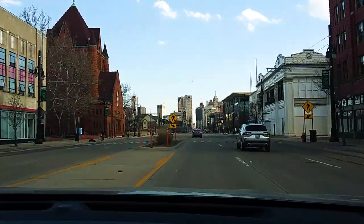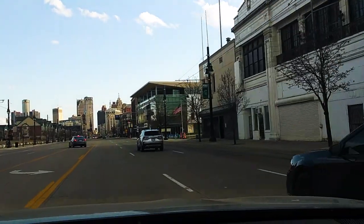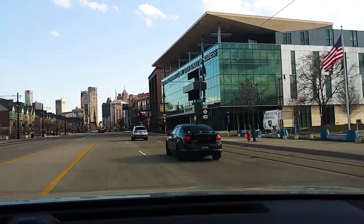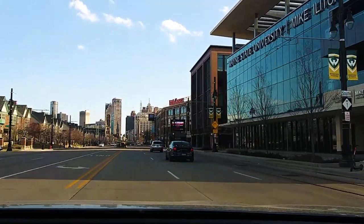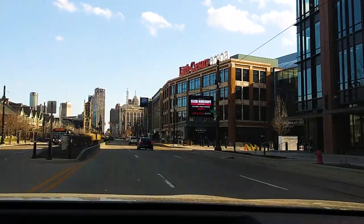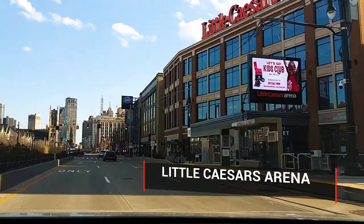Now on the right hand side you will see Little Caesars Arena. This was opened just a couple years ago. We have a lot of music events and athletics, and the Pistons are playing there. It's huge and it's new.